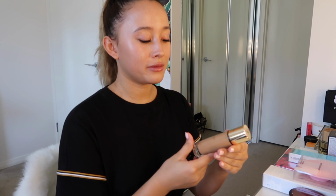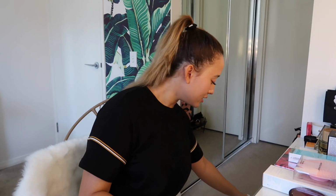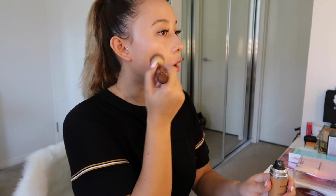I think I'm probably going to use the Air Flash because this one is a really glowy, highlighted foundation, and with this that I put as a base, I think it's going to be a bit too much for me today. So with that one, I won't put as much of the Hollywood filter, the Flawless filter, because it's really glowy.